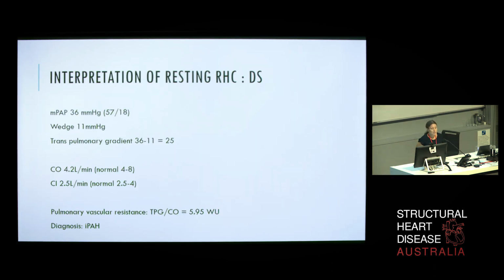So she had a mean pulmonary pressure of 36. 25 is abnormal, so that's clearly abnormal. Her wedge was nice and low, 11. Then we work out the transpulmonary gradient, which you see often, which is just the difference between the left-sided pressure and the right-sided pressure that we're getting across the lungs, and that's 25. Less than 12 is normal, so this is clearly abnormal.